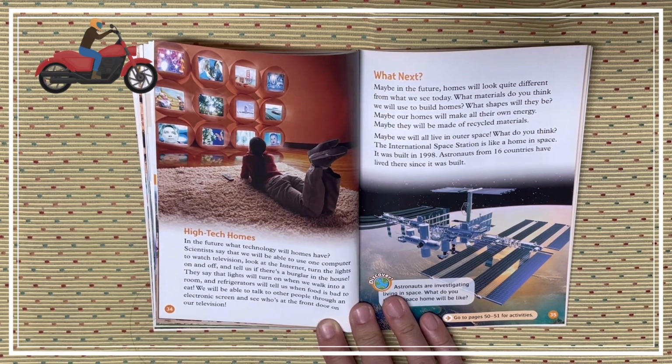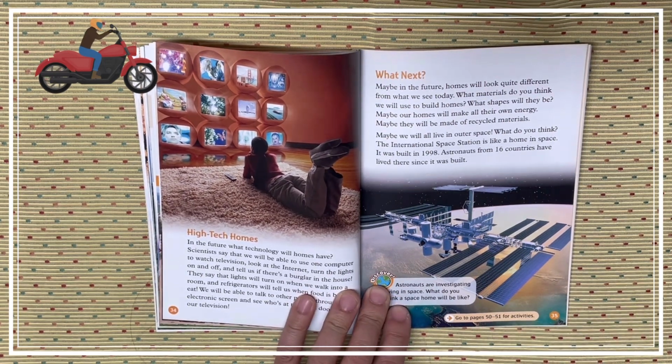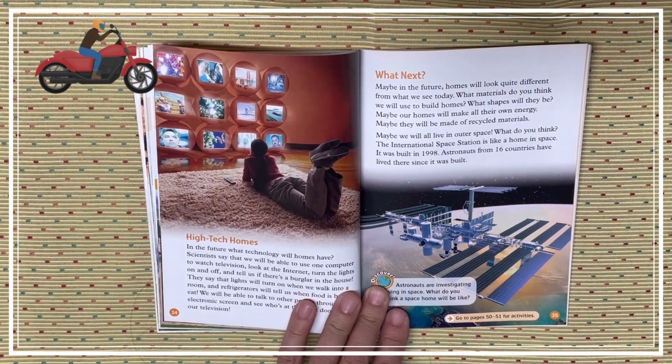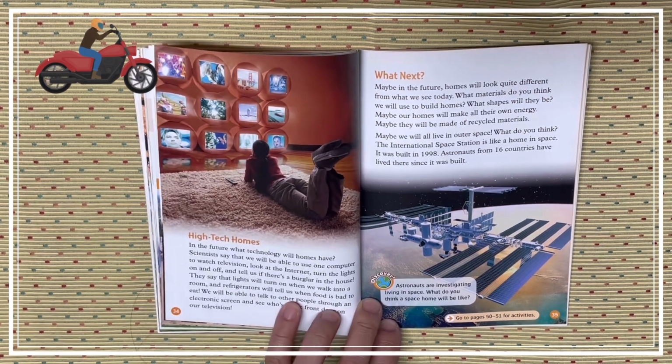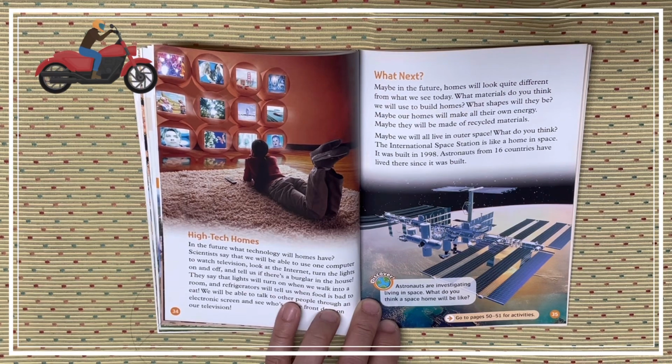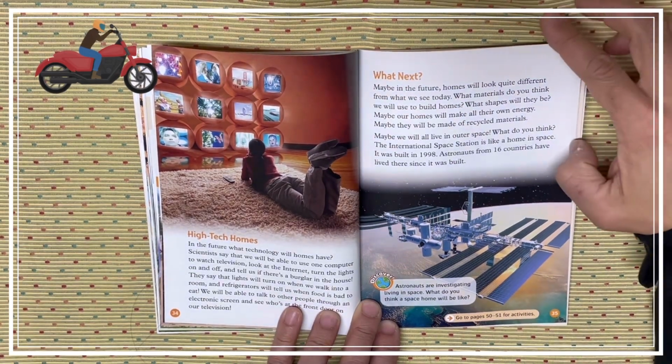What next? Maybe in the future, homes will look quite different from what we see today. What materials do you think we will use to build homes? What shapes will they be? Maybe our homes will make all their own energy. Maybe they will be made of recycled materials. Maybe we will all live in outer space.